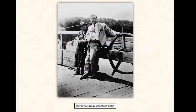Now, her seatmate, Huey Long, first tried to dissuade her that it was a mistake to run. But the more he thought about it, the more he thought, what a wonderful opportunity for him to inject himself into Arkansas politics and get under the skin of Joe Robinson. So, in 1932, the Arkansas primary became perhaps the single most memorable campaign in Senate history.